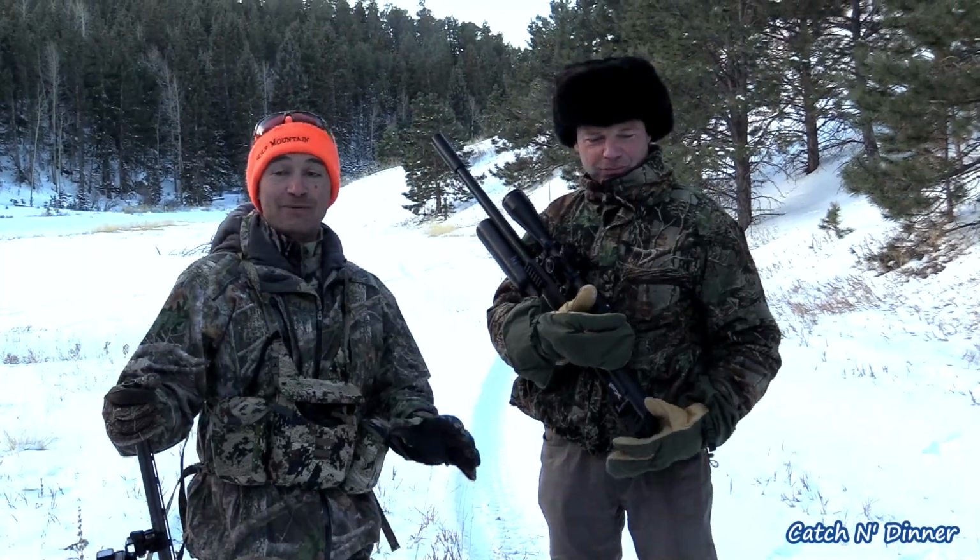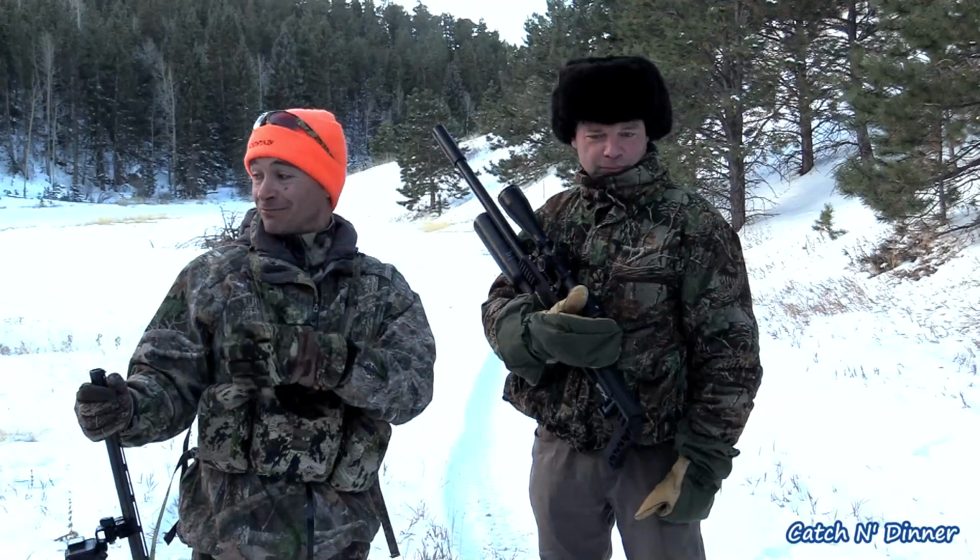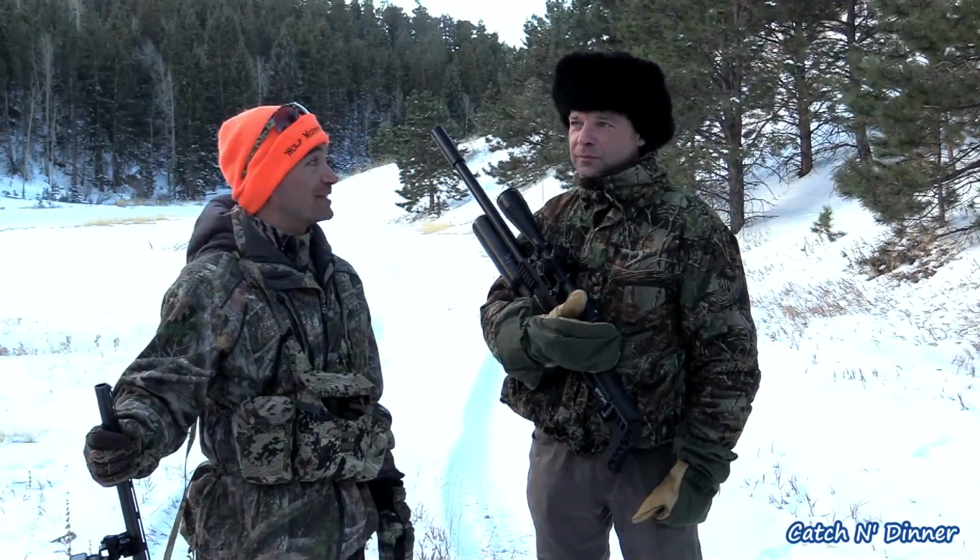So we're on this property. We were here earlier this fall for elk. Beautiful property. There's cottontail tracks everywhere here, so I think we're in good shape.